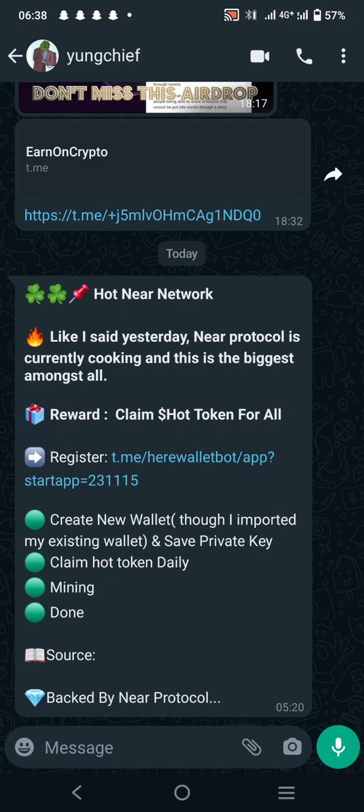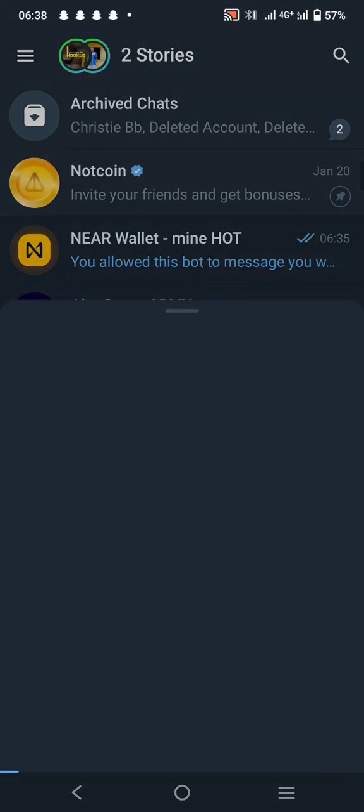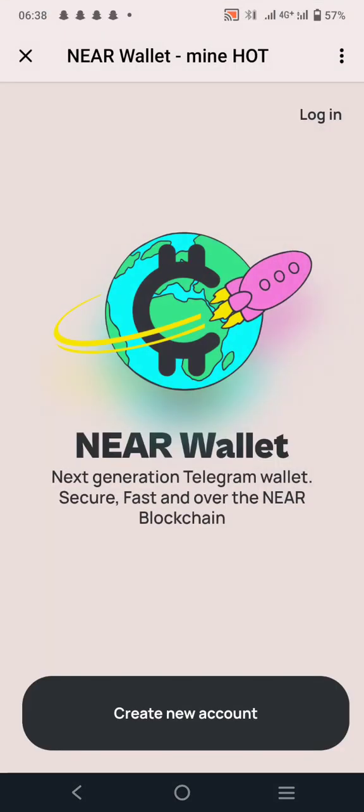Hello guys, this is a new airdrop mining on Telegram. It's called Hot, and Hot is under the Near blockchain. It's a new one. So first of all, let me put you guys through. You click on the link, it will take you to Telegram. It will ask you to create a wallet. You click on start, then it will tell you to create a wallet.